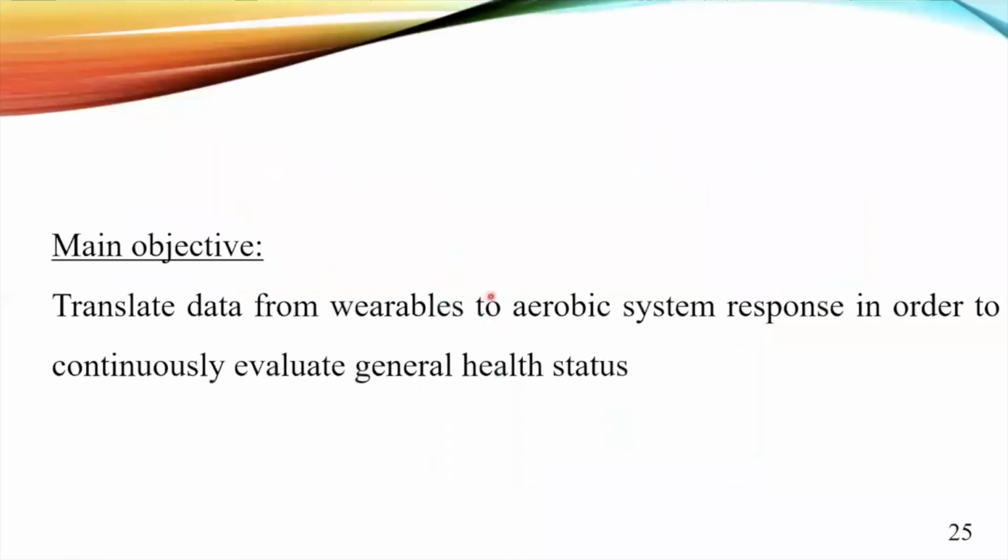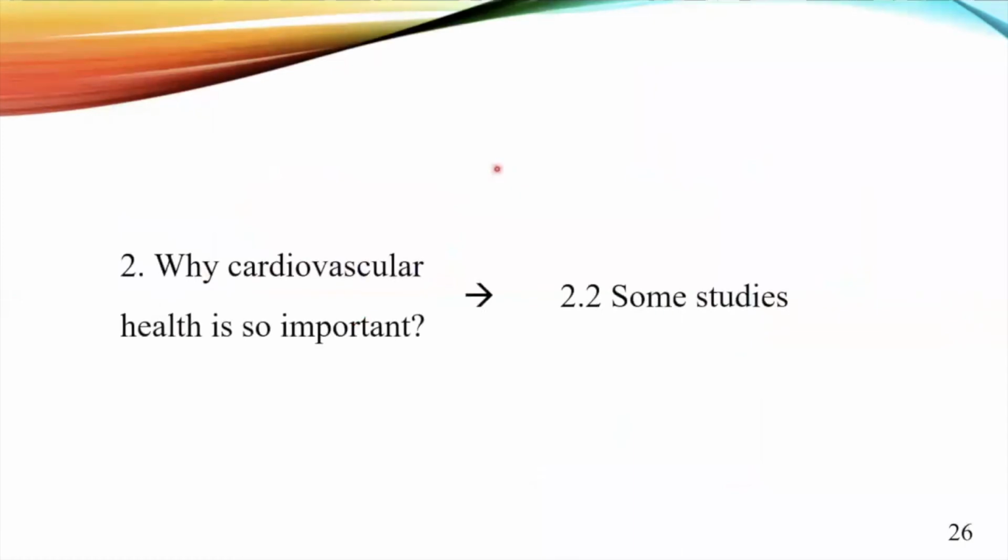So the main objective of my research is to translate data from wearables into aerobic system responses in order to continuously evaluate general health status. Now I'm going to show you some studies that try to reach this goal. But as I said before, I'm not going too deep into every single paper because the purpose here is to show you some general aspects of our findings and how they are connected between the studies. If you want more information about that, please feel free to contact me and I can give you a copy of the papers.